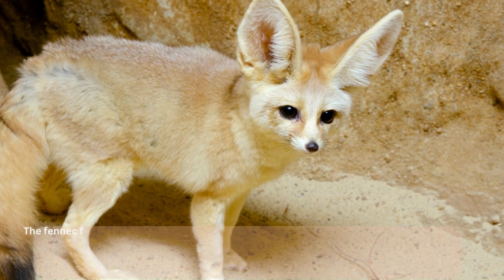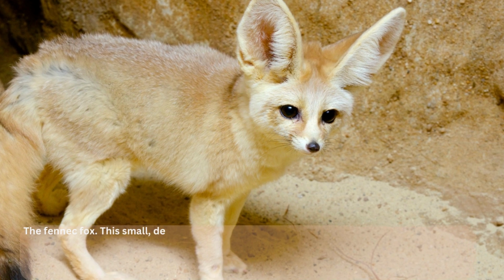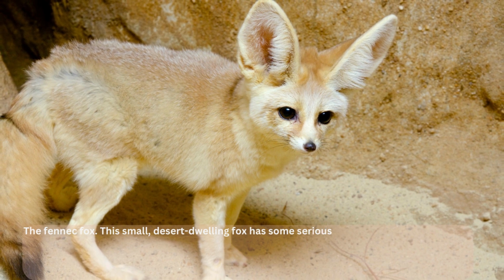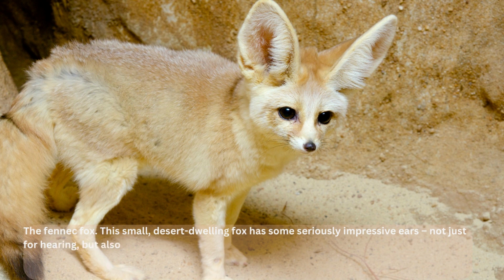Moving on to number 7, we have the Fennec Fox. This small, desert-dwelling fox has some seriously impressive ears, not just for hearing, but also for regulating body temperature and reducing water loss. In addition, it gets most of its water from the food it eats, which includes everything from insects to small mammals. Talk about a versatile diet.